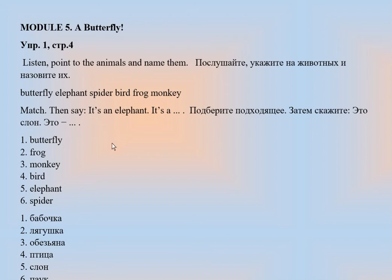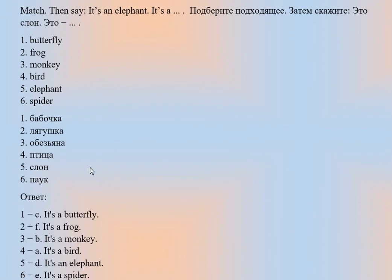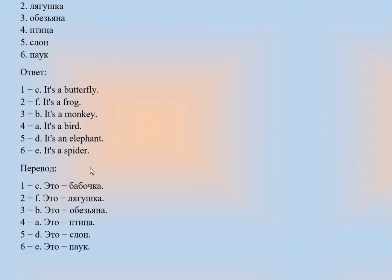It's an elephant. The answer. It's a butterfly. It's a frog. It's a monkey. It's a bird. It's an elephant. It's a spider.